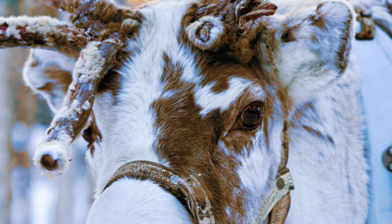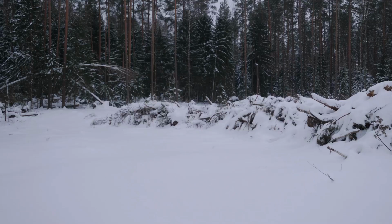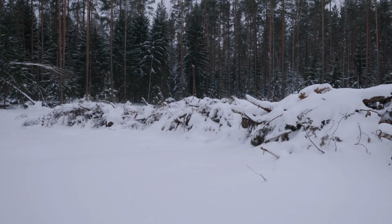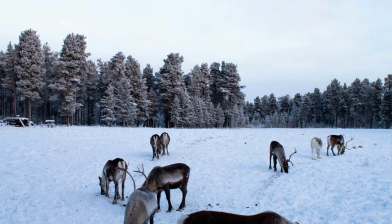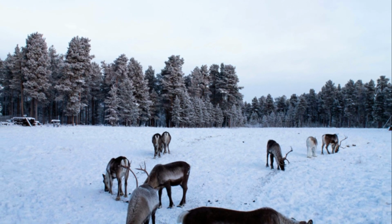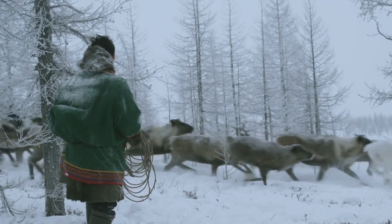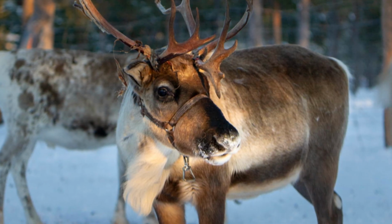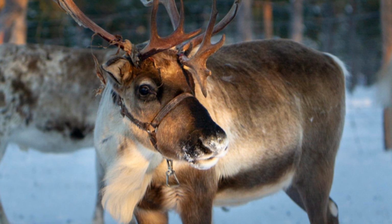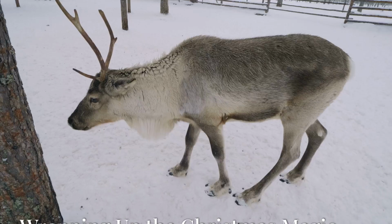Reindeer are amazing animals, but sadly, they face some challenges today. Climate change, habitat loss, and hunting are all threats to reindeer populations. That's why it's so important for us to protect their homes and the natural environments they rely on. Luckily, there are organizations working to protect reindeer and their habitats. By supporting conservation efforts, we can help ensure that these magical creatures continue to thrive in the wild for generations to come.